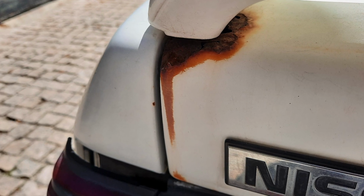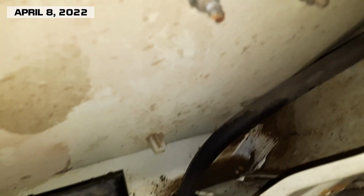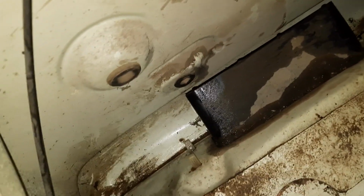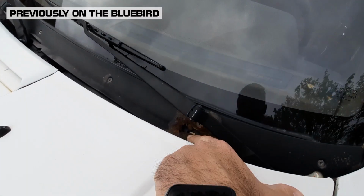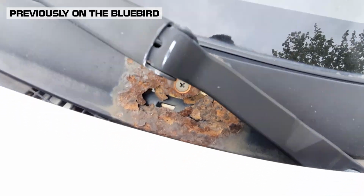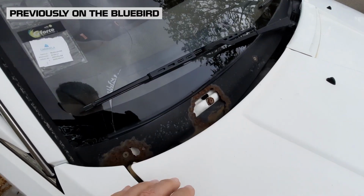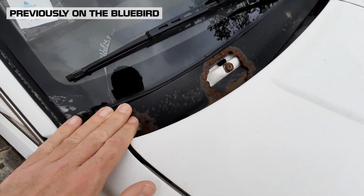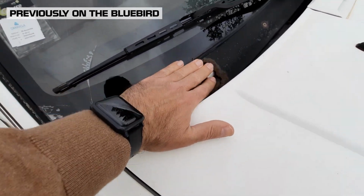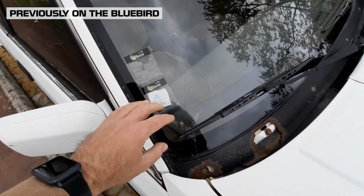Okay, when we bought the car, April 8, 2022, when I arrived here in my garage, I just started to dismount the carpets. We had all this dirt and water inside the trunk. And also in this front apron below the windshield, which was completely rotten, as you see in the first video I made from this car. And also the broken windshield.